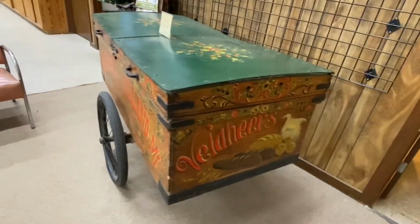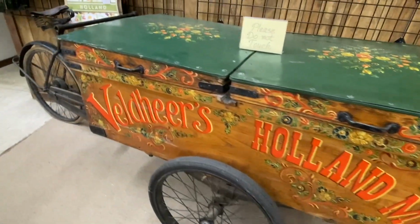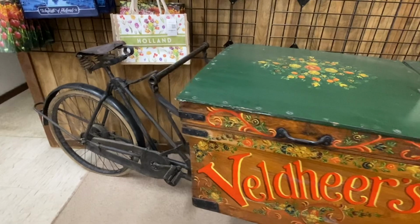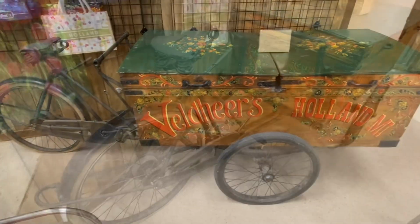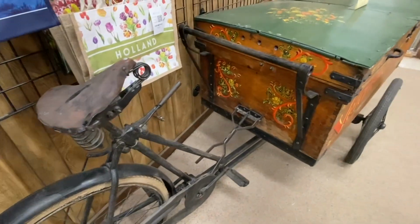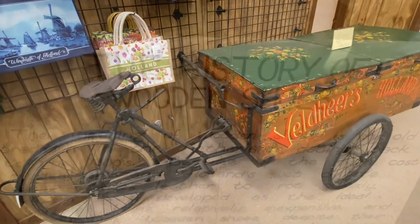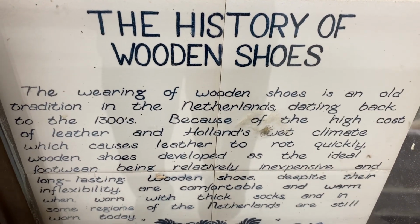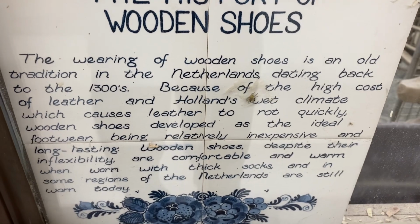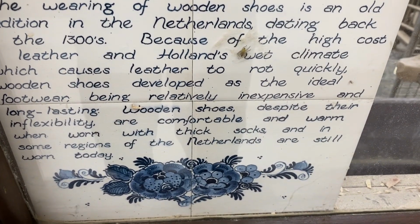Must be the shoe delivery truck. And what better way to make shoe deliveries and get quality exercise, because I'm sure this box full of wooden clogs was pretty heavy, than this bicycle built for one. And while here, we are actually getting a demonstration done by a professional on how to make some wooden clogs.